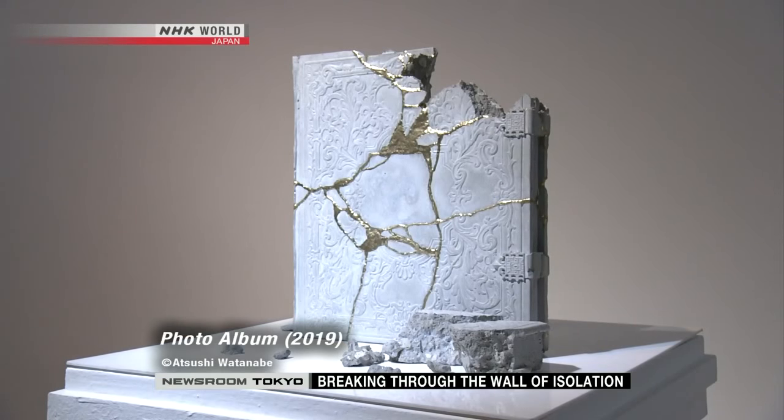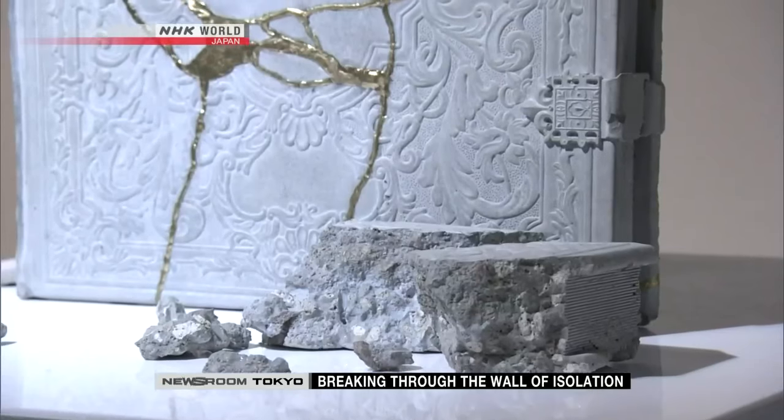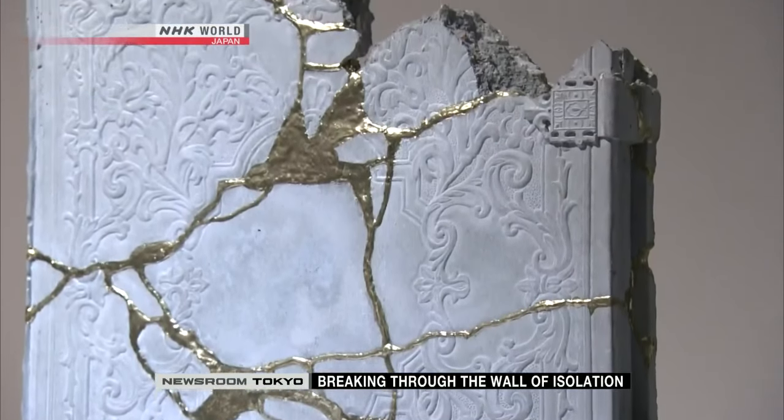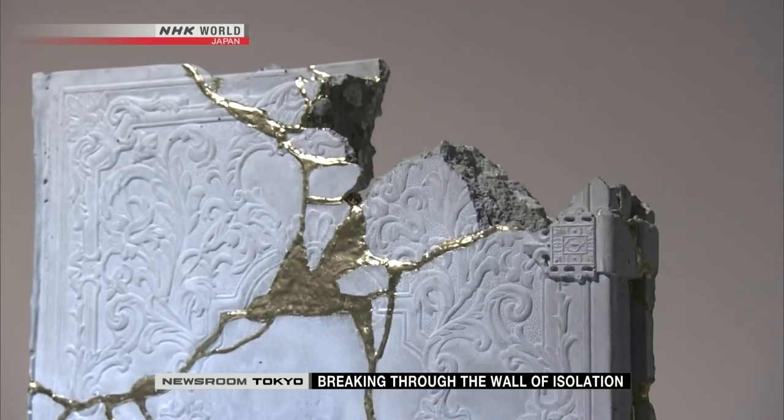The artwork is complete. The bits of concrete have been stuck together using the kintsugi technique where gold fills the cracks. The broken shards of the past have been put together to become art.